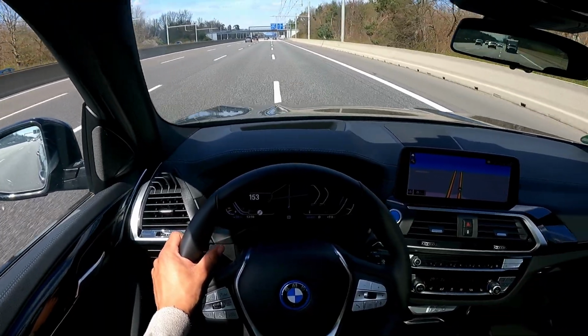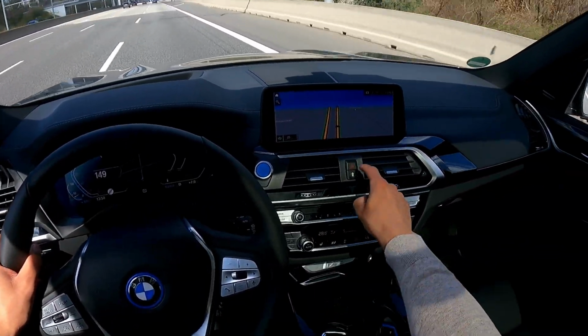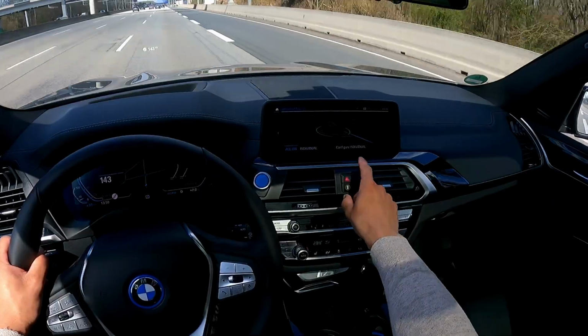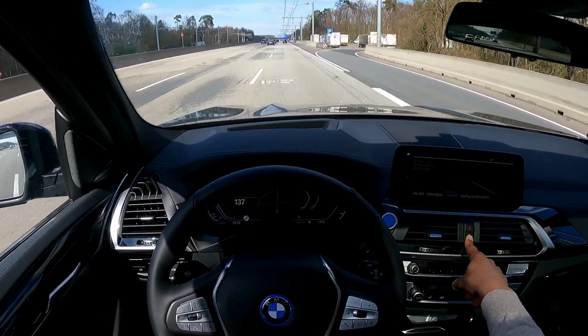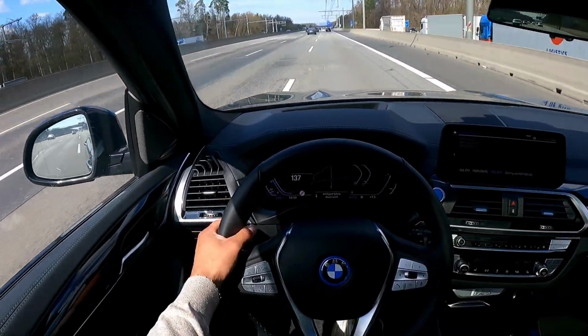One thing I really love about BMWs also, I have to mention, is the button right here. It turns off all your assistance systems. Really nice. Great job, BMW. Let's keep that button and make sure other manufacturers put that in as well.